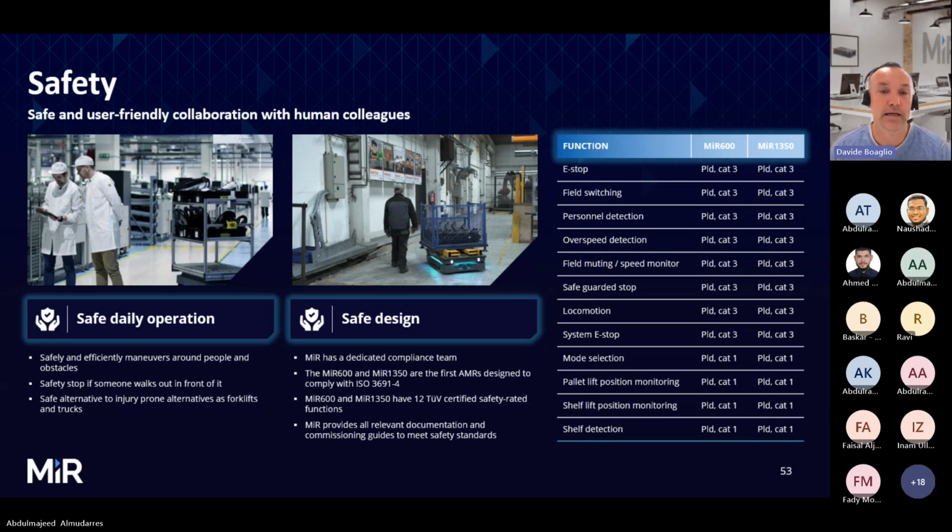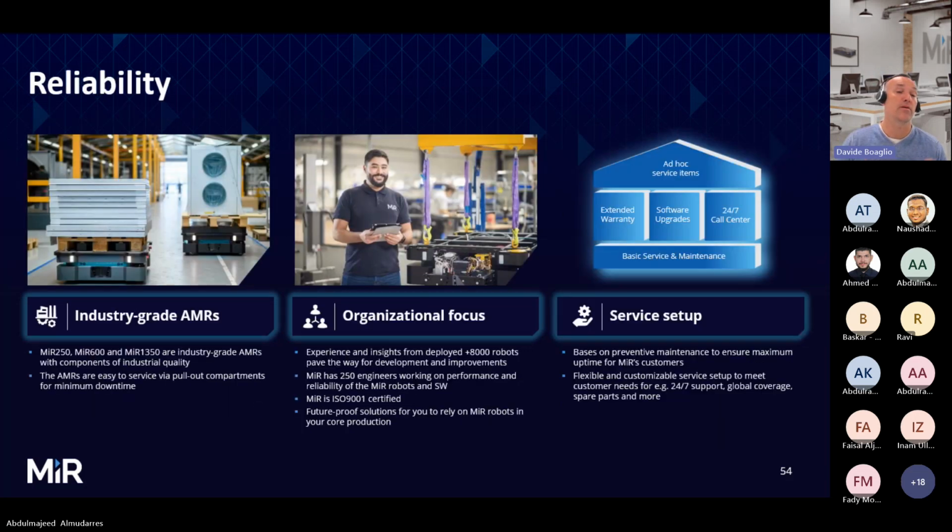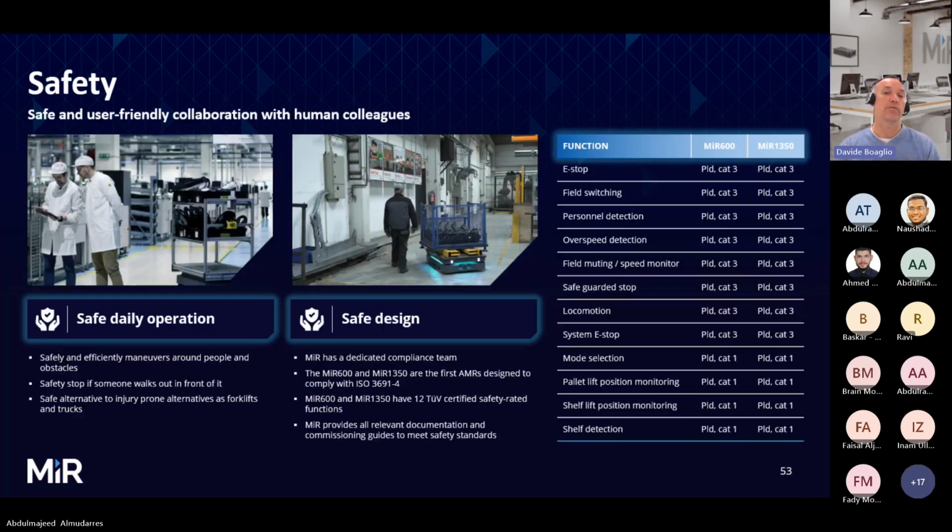And then we have the safety compliance that I was mentioning before. The robots are designed to comply with ISO 3691-4. That is from the safety point of view with people, and they are all certified by TÜV for safety. So before we've seen a list of functionality that is required to be included in the TÜV safety certification, that creates a very safe environment.